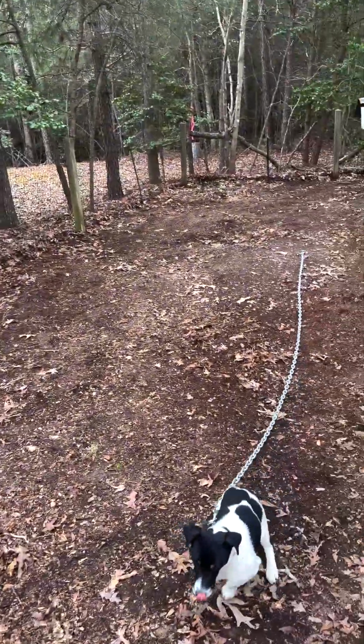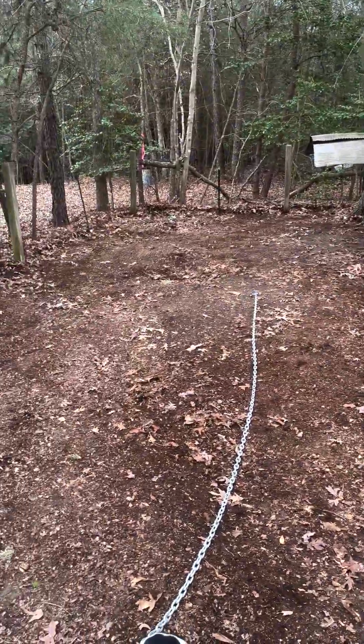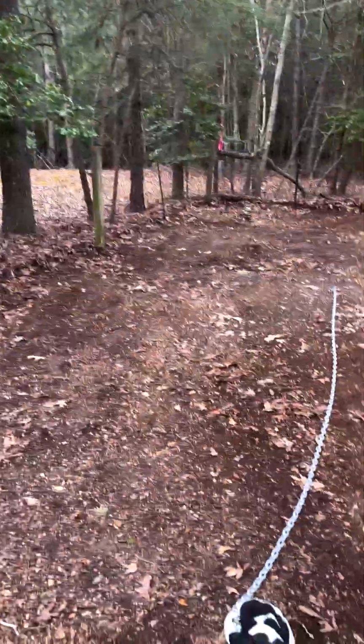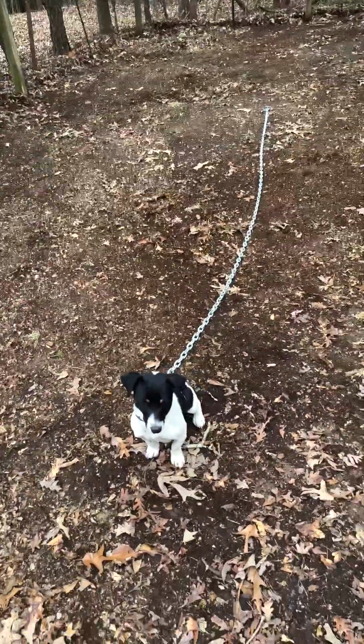But I'm ready to head on home, head back to the family. Still got a lot of work to be done out here, cleaning up more leaves, filling in holes and things of that nature.